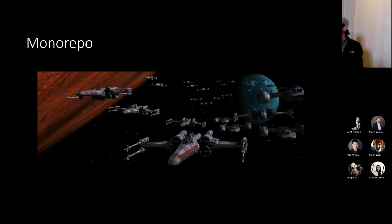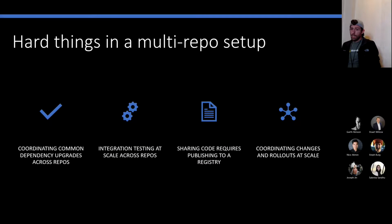A monorepo is intended to be this big code base, but decoupled from each other in scope, while allowing everybody to work as a group and be a part of a culture. So that's the first thing I like to clear up, is that a monolith is not a monorepo. You can surely build a monolith that is not a monorepo, but they are not the same thing. So I like to clear that up. These are some of the hard things, I think, in a multi-repo setup. There are these two competing structures for repository setups: a monorepo, and then the multi-repo setup.